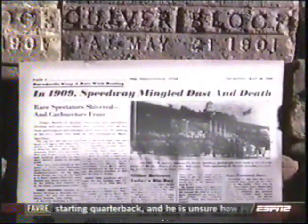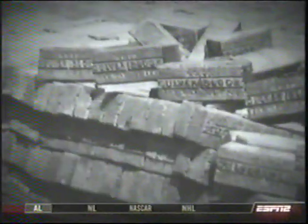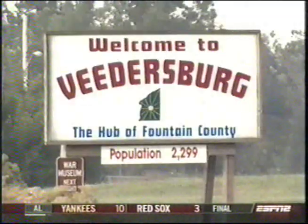The deaths of 5 people prompted the facility's owners to find a more permanent surface: brick. It was going to be a lot more expensive, but more durable. It took 63 days to lay 3,200,000 bricks plus the mortar. And most of those bricks came to Indianapolis via railway, 60 miles west from the town of Petersburg.